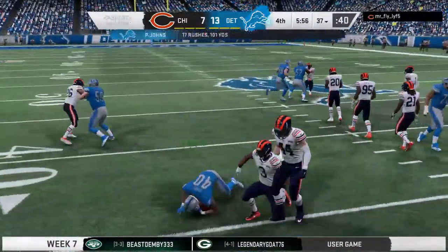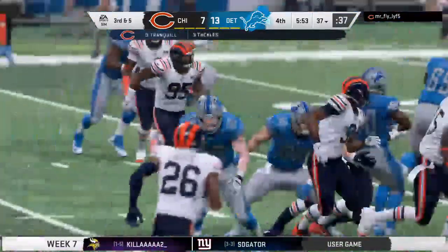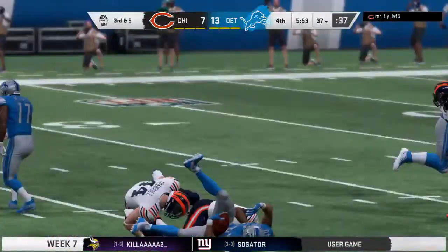They'll try the left side. Johns. 2 yards on the carry there, and it's going to lead them to third down. That's it. That's what you want. Straight ahead, positive gain. Just keep that clock ticking.